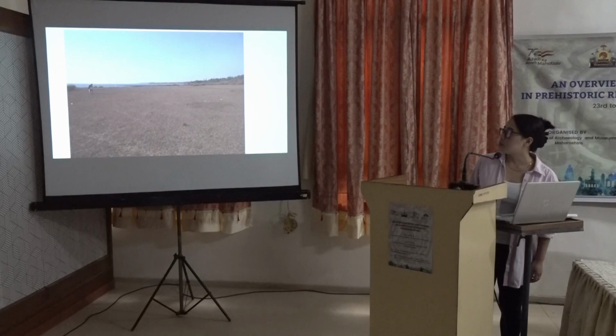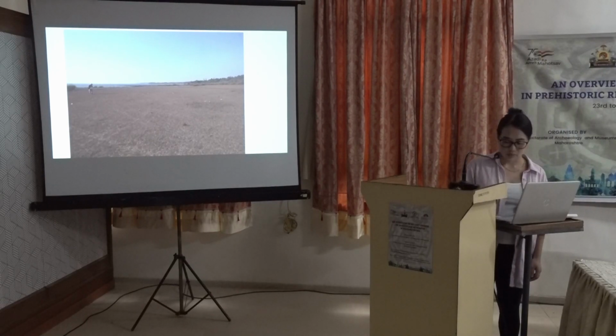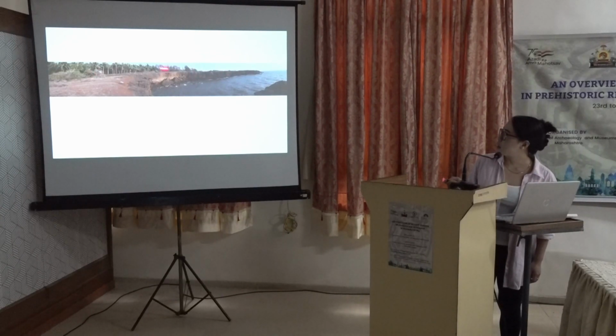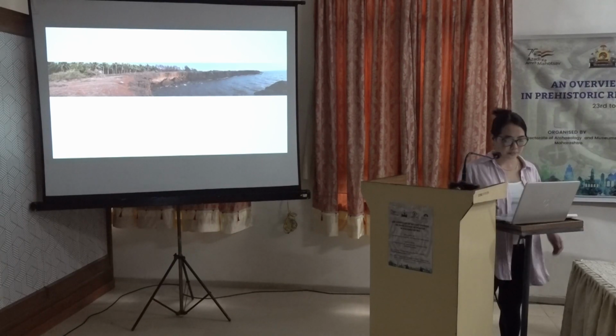Another view of the site of Sarchikot. This is a panoramic view of the site, where you can see that the site is pretty small compared to the other sites, and you can see that erosions are happening, leading to destruction of the site.